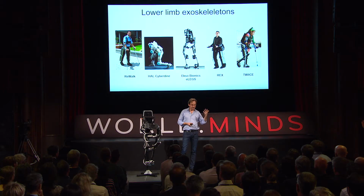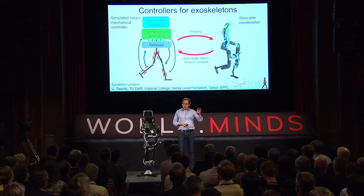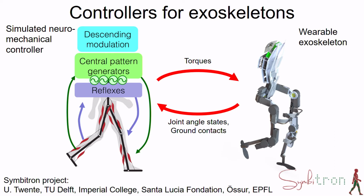So what we do, of course, the hardware, you can start buying it. There are companies doing it, and TWICE is a startup from EPFL developing it. But the control part is still very challenging. How do you interface with the remaining functionality of the pilot? So one very promising approach is to reuse everything we do in simulating the spinal cord and use it in real time as a controller for the exoskeleton.